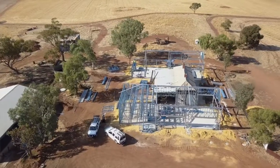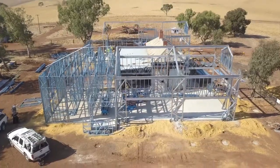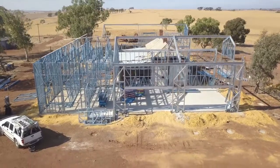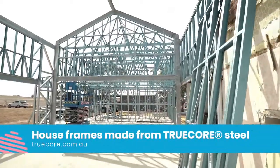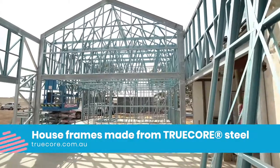The next thing that we're doing with this build is really resurrecting the whole thing. It's going to be put together literally like a Meccano set. It's going to happen within 2 to 3 weeks, which is just phenomenal. It's something that doesn't normally happen in normal builds, and that's because we are actually using the steel frame. And would you believe this is only day 2 of framing?